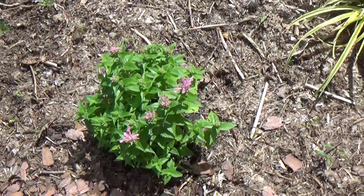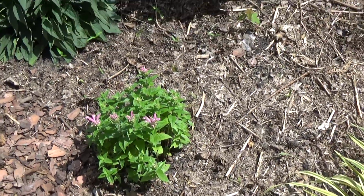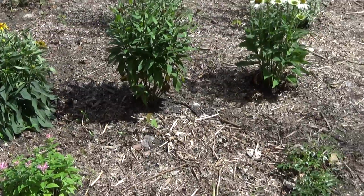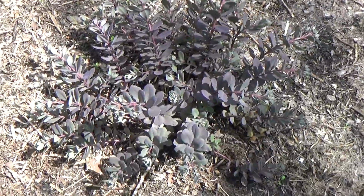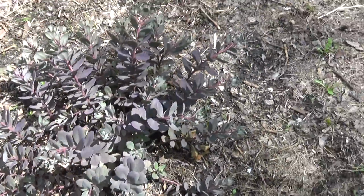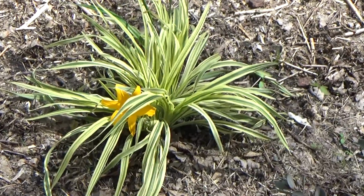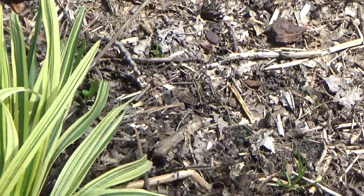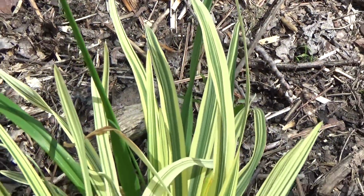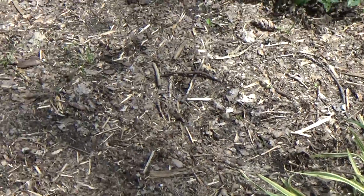Bee balm, it's a must-have in a garden. It's just so hardy. I love bee balm. It's so vigorous. And then the sedum looks really good. Daylily here, nice orange blossom amongst the variegation. I'm seeing some just green in here. I'm hoping it turns, that's new growth, but we'll see.